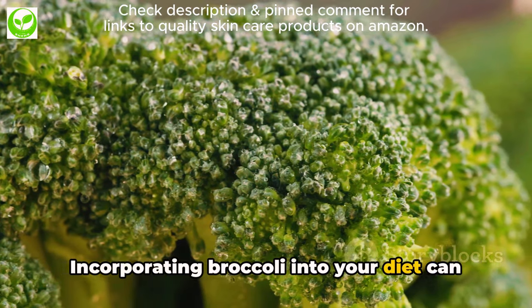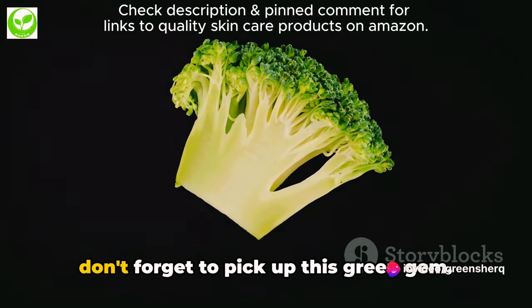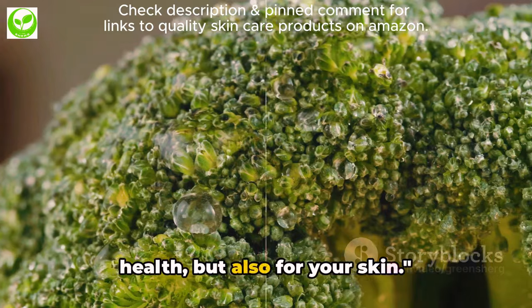Incorporating broccoli into your diet can offer a wealth of skin benefits. So next time you're at the grocery store, don't forget to pick up this green gem. Broccoli is not just good for your health, but also for your skin.